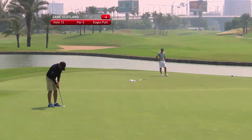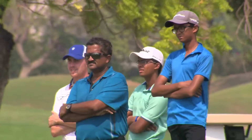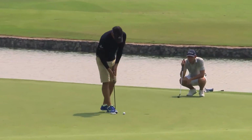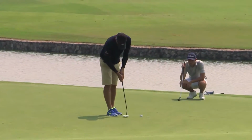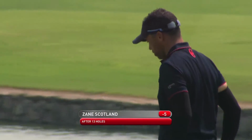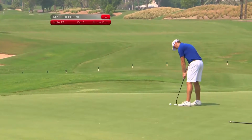Zane Scotland, meanwhile, third in last year's Order of Merit after winning it in 2013. That included a victory here. This is his eagle putt at the 13th. Doesn't get the eagle, but he should be able to tap in for a birdie. He does so. That's his 5th birdie of the round. After his first 2 rounds of 69 and 71, he moves to 5 under par.